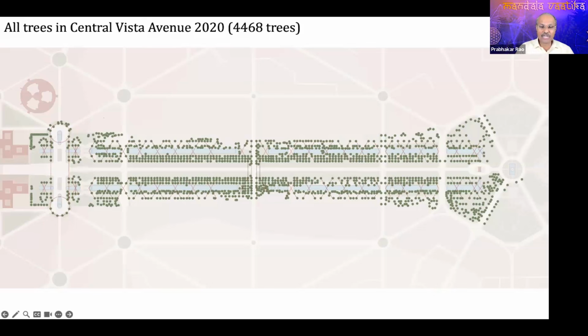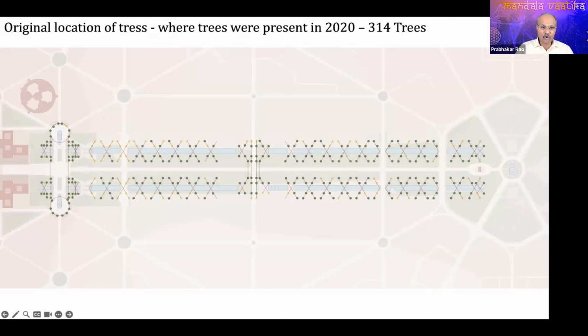And we really had to put ourselves in the shoes of Lutyens to understand what was happening. So we went back to the original plan of Lutyens and we identified each of the trees. Whatever you see in dark green here were the surviving trees from his original plantation, which we could discover in 2020. And whatever we have as the yellow dots here, those were the plants which either became too old and died, or they were removed for some reason, or they were diseased and removed. But those trees are non-existent now.